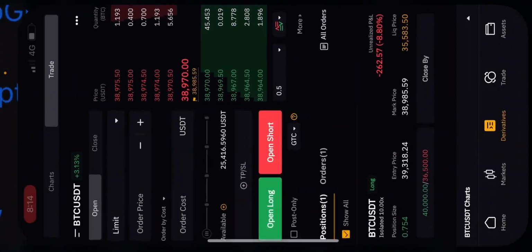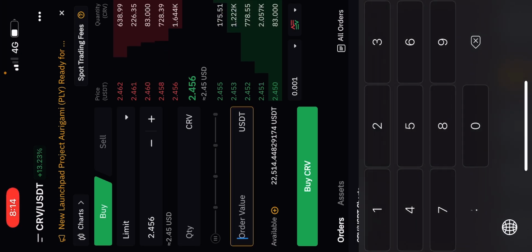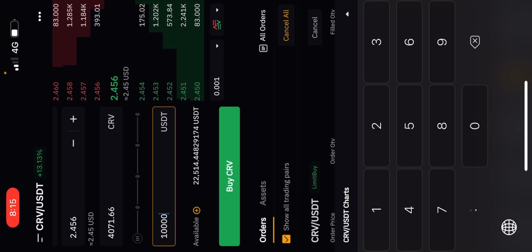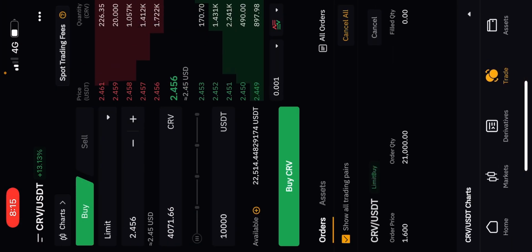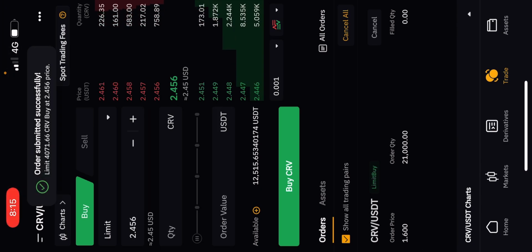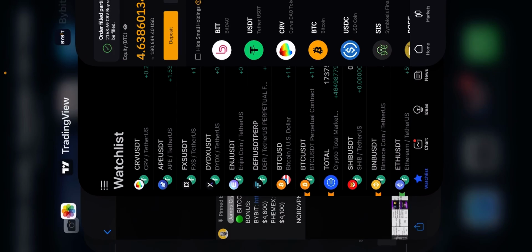So I'm going to buy more CRV here. So I'm going back over to CRV. I'm going to buy another $10,000 worth of CRV, which is beautiful. $10,000 buy at the current price, 10,000. Confirm. So I just bought another $10,000 of CRV. So now I have around $52,000 of CRV, which is amazing.